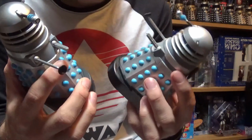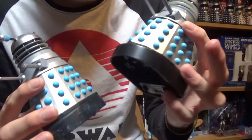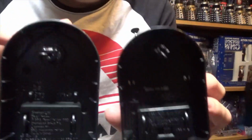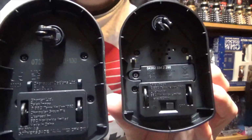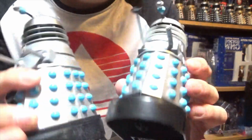And I also believe that the fender is removable as a separate piece, whereas on this one it was just one piece, really one part of the body. You can see the differences under there, very much the same. Of course there's an on-off switch on this one because it's a sound effects Dalek.